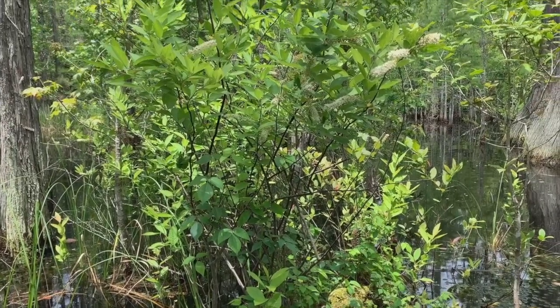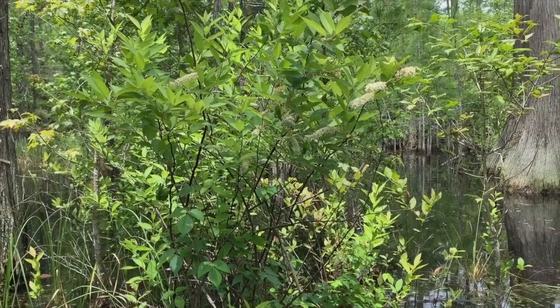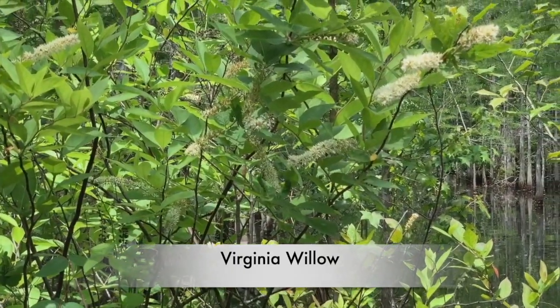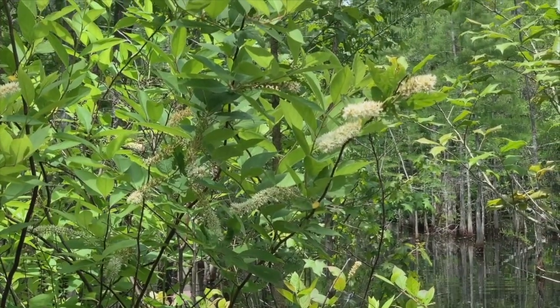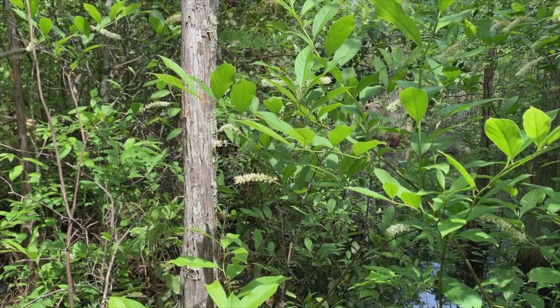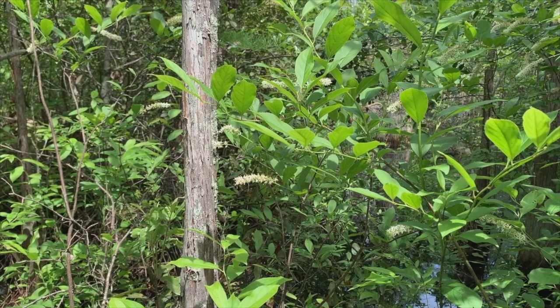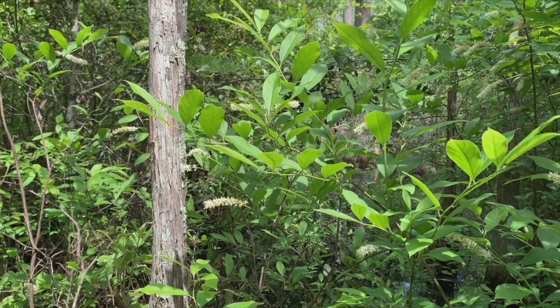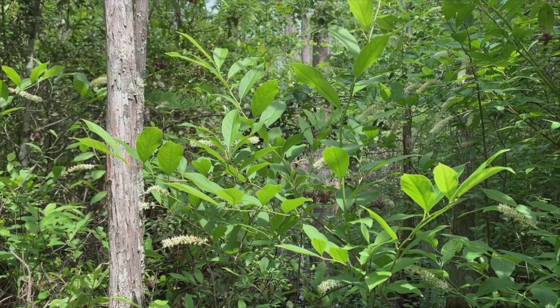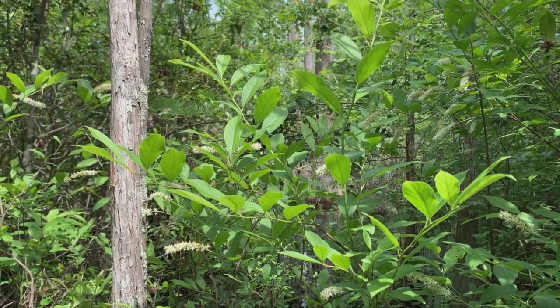Look at this beautiful flower spike here. That is Virginia willow. You may know it in the nursery trade as Virginia sweet spire. This has been cultivated and used in a lot of our lawns and gardens. It is prolific out here, and it has the air just smelling pretty fantastic. Got a few other big trees, it looks like, and maybe even an opening to all this just in the distance.